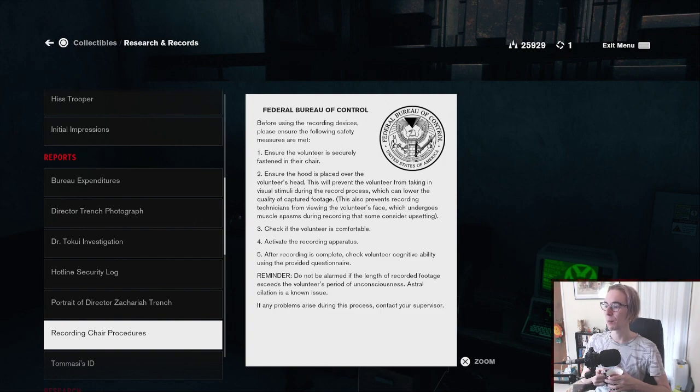Activate recording apparatus. After recording is complete, check volunteer cognitive ability using the provided questionnaire. Reminder: do not be alarmed if the length of recorded footage exceeds the volunteer's period of unconsciousness. Astral dilation is a known issue. If any problems arise during this process, contact your supervisor.